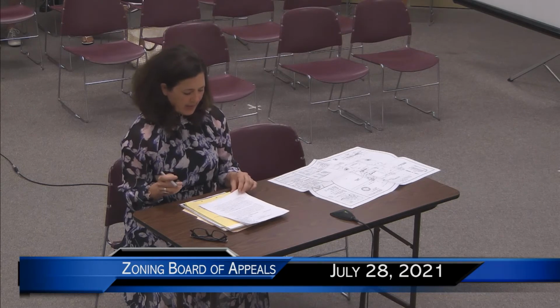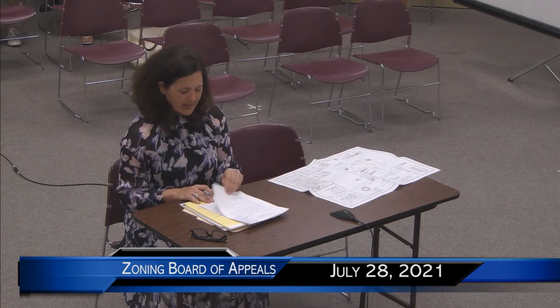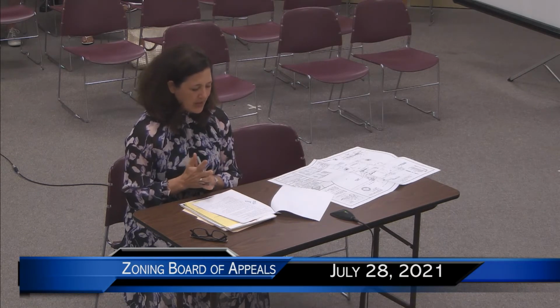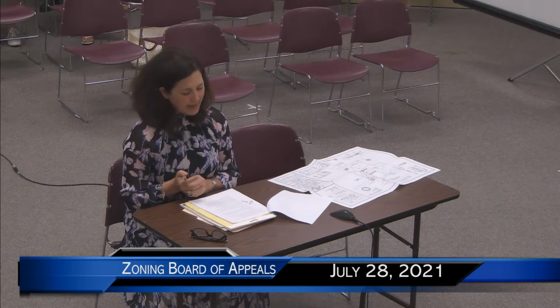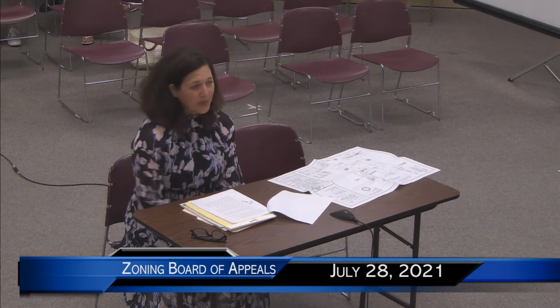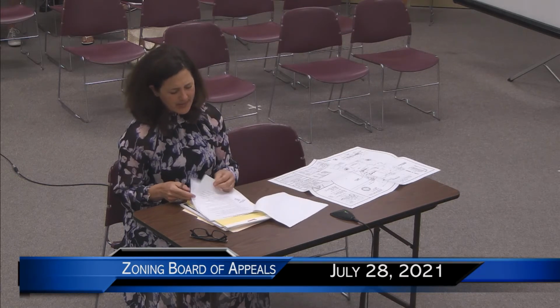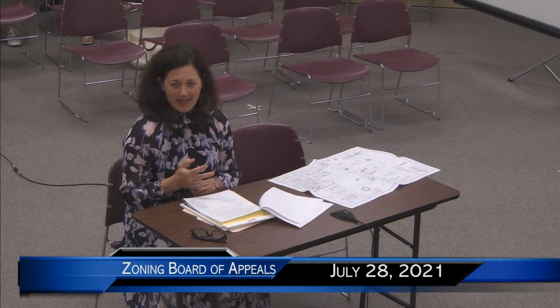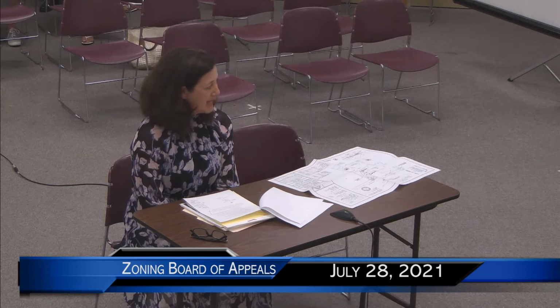Under the Harwich zoning bylaw, pre-existing non-conforming single-family residential structures such as this one may be altered, extended, or changed by special permit, provided that the board finds that the proposal will not be substantially more detrimental to the neighborhood than the existing nonconformities present. The applicants respectfully submit that this proposal will not be more substantially detrimental to the neighborhood than the existing conditions, primarily because this addition is modest in scope and size, and when seen in the context of the renovated and unrenovated homes in the neighborhood, we believe it's entirely compatible with the neighborhood.